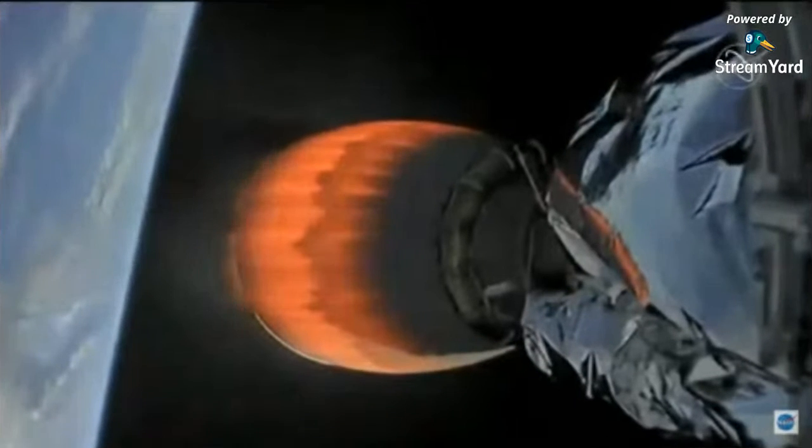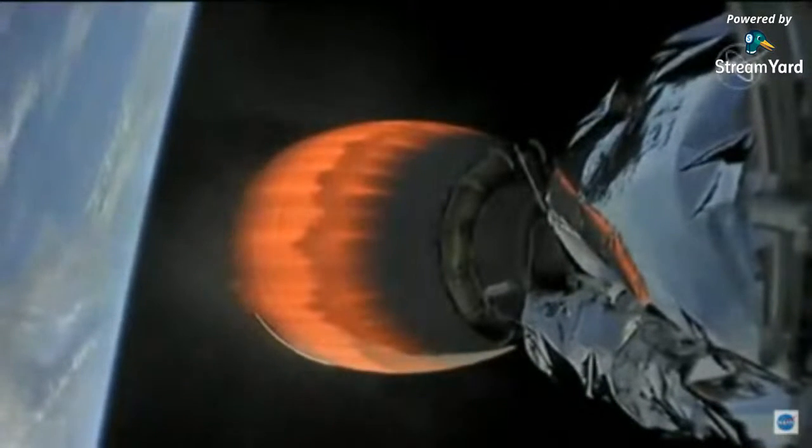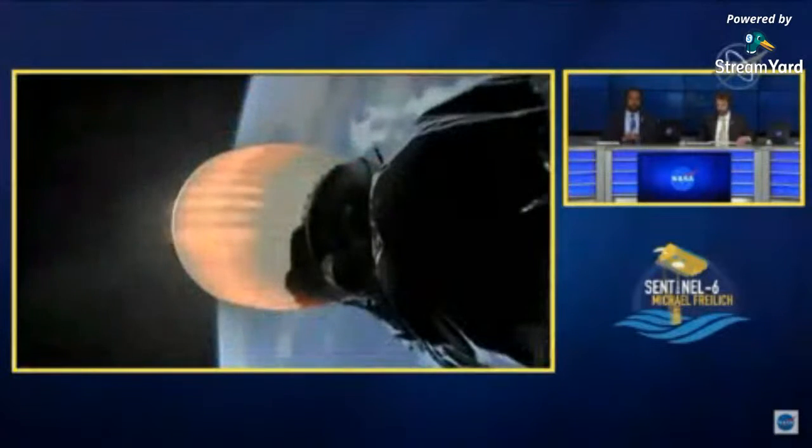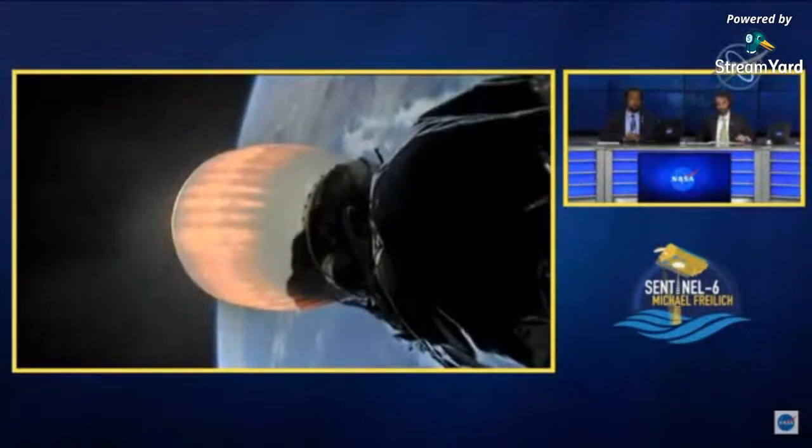So that second stage Merlin vacuum engine, MVAC as we like to call it, produces around 210,000 pounds of thrust once it's on orbit in the vacuum of space. Stage 1 entry burn has started. All right, so call for the entry burn there.